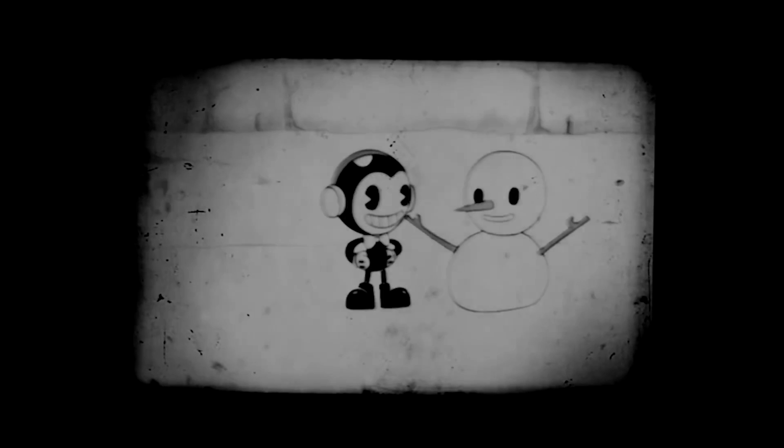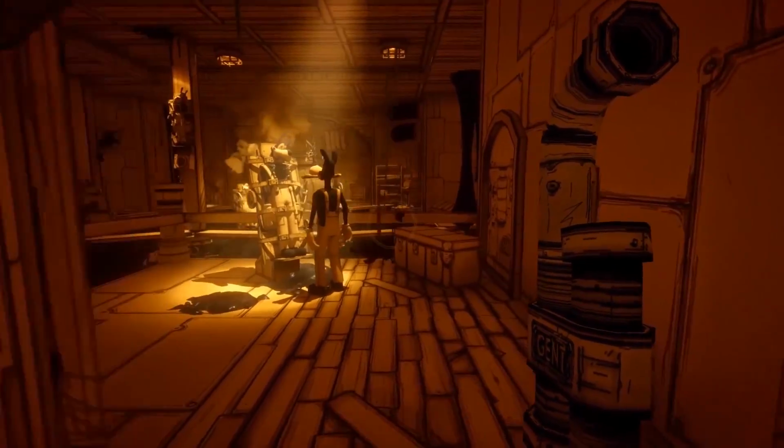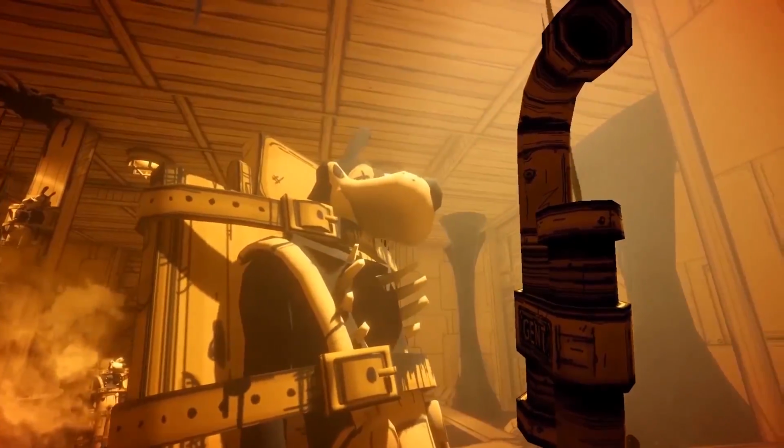Whereas in these animations from long ago, Boris had a bit of a kick to him, an edge. He didn't want to ruffle any feathers unless his feathers had already been ruffled, or they're about to be ruffled. This is the true nature of Boris the Wolf. But now, Boris refuses to ruffle any feathers whatsoever. He's a shadow of his former self because of years within the walls of inky hell.